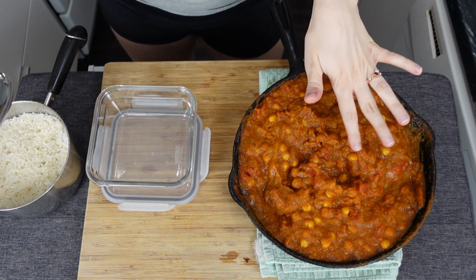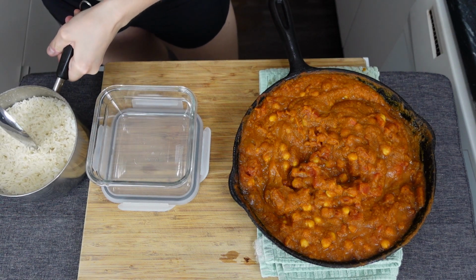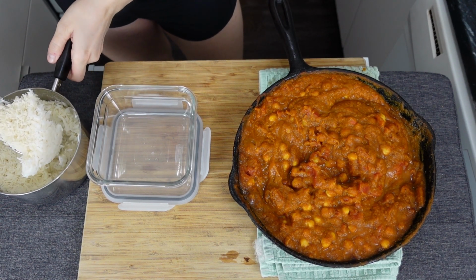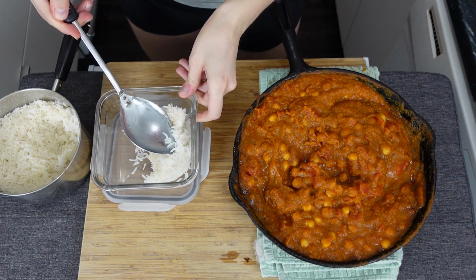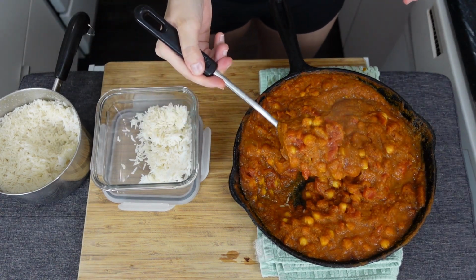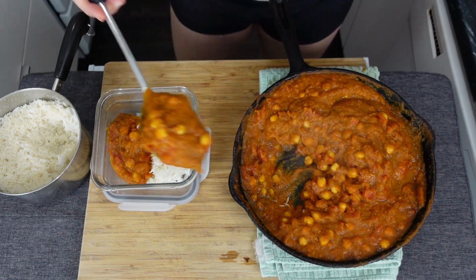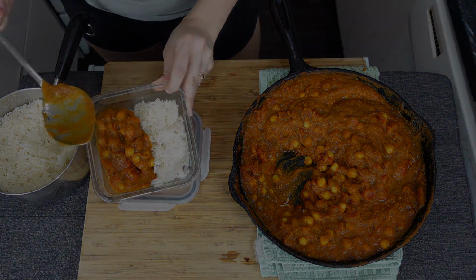Now that the curry is finished cooking, I love serving it with a little bit of white rice. I've just seasoned this white rice with a little bit of garlic powder and some salt. So I like just layering that up in the meal prep container and then spooning the curry right on the side. Guys, this is such a warm and hearty meal prep lunch for these colder winter days.